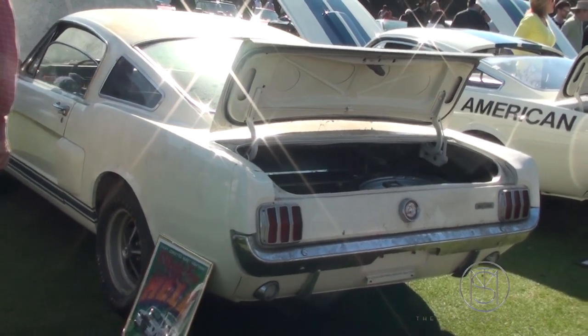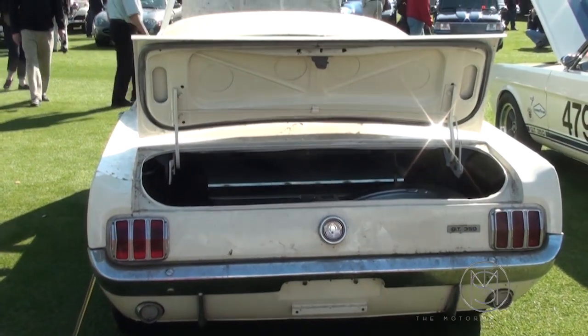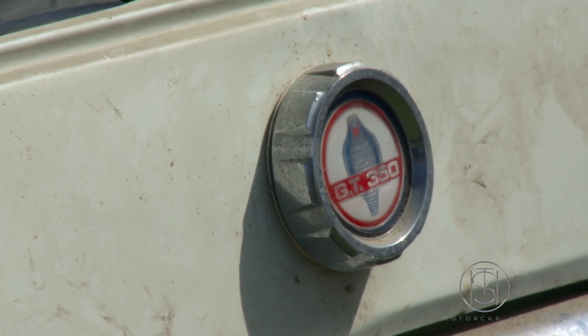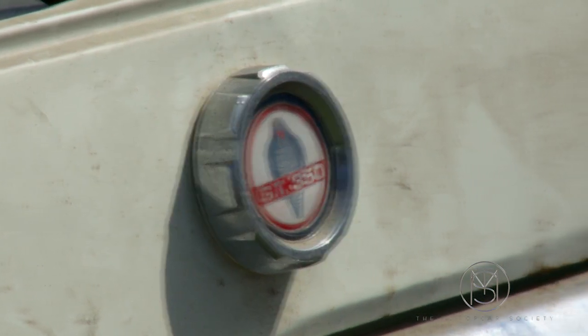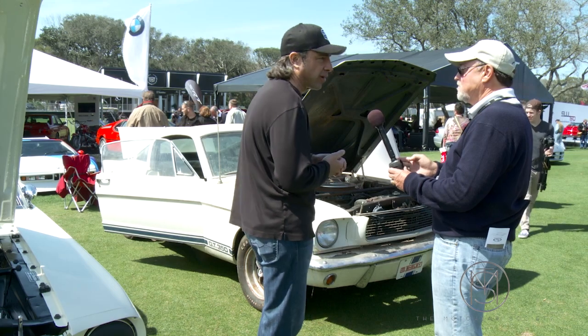So, the story. How did you find this car? Actually, a buddy of mine bought this from the second owner, and really didn't know what he had, and came to me and said, I think I got a good deal on a Mustang. Can you help me out with what it is?